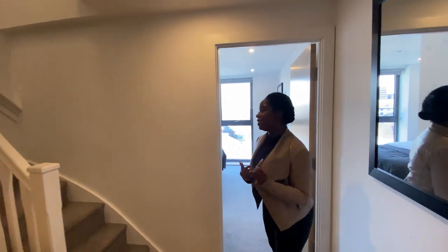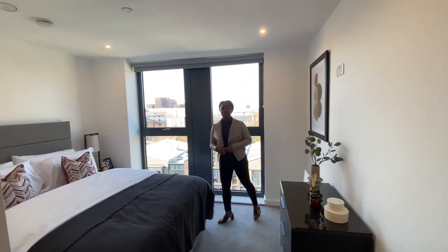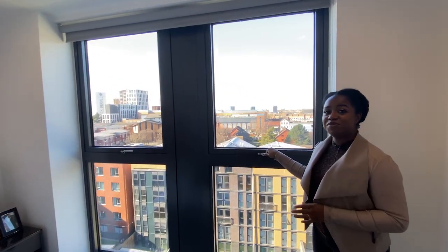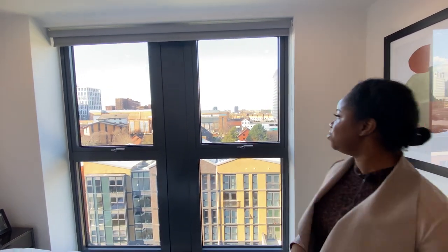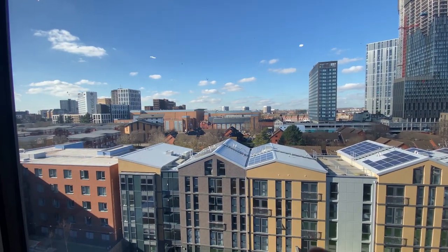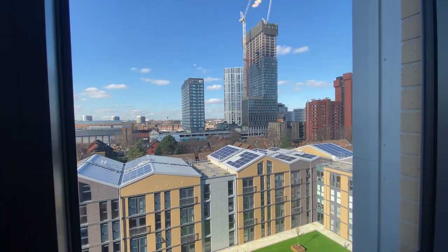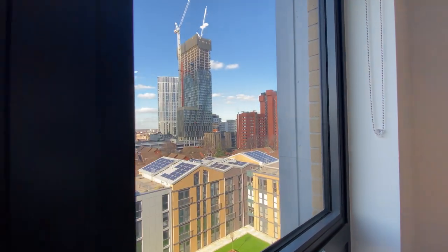And then behind me, I'm going to show you the first bedroom of the two. So this is a double bedroom, as you can see, with floor to ceiling glazing as well, with two openable windows, which means you're going to get lots and lots of ventilation in there as well, and lots of light. And on a day like this, you do get a really lovely view from this bedroom. You can see in that direction, there's Five Ways. You can see the Park Regis Hotel, and towards that direction where the camera's looking at is Broad Street. And you have the new construction of the bank and Modo apartments as well, which is really cool.